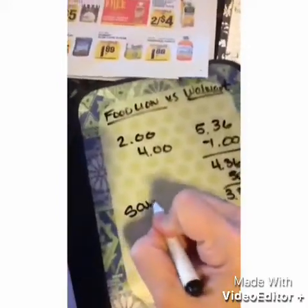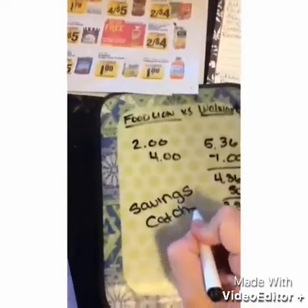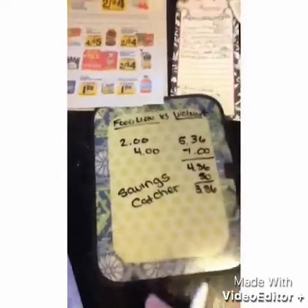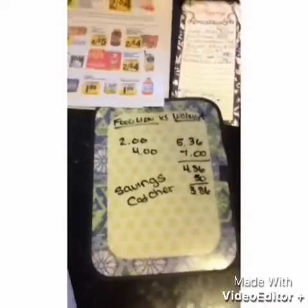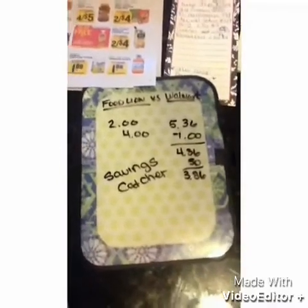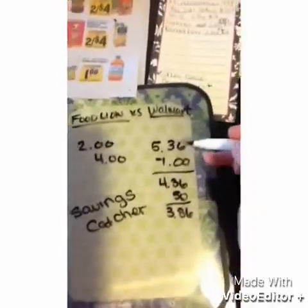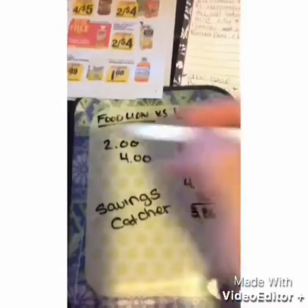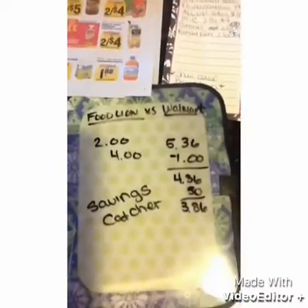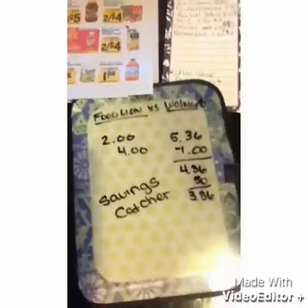Wait, it gets better. Walmart has what they call Savings Catcher. I don't know if you guys know what that is, but if you have the app for Walmart, when you download it, it looks like a pig with their Walmart symbol on it. Savings Catcher will match any item that you bought that's cheaper at another store, in Walmart bucks. So you're going to scan your receipt and they are going to see, okay, you paid $2.86, so you paid an extra 68 cents per box. But we're going to give that back to you because it was on sale somewhere 2 for $4.